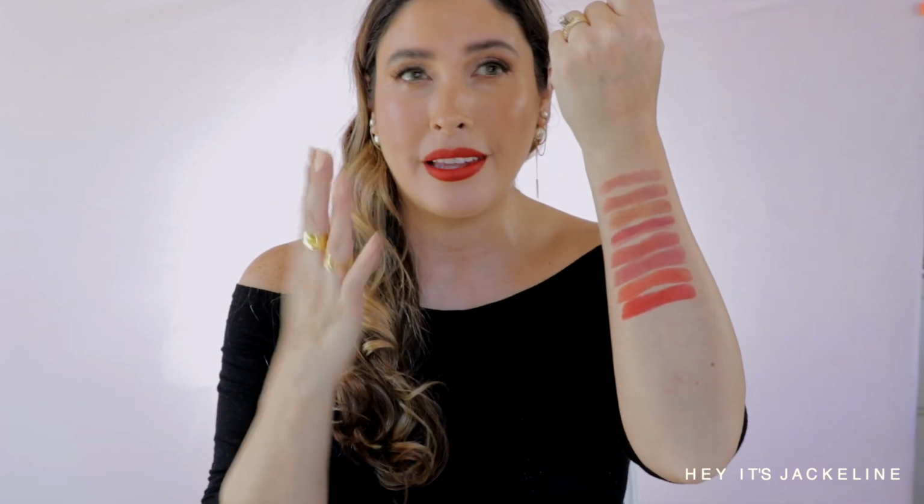And now they say they are transfer proof. There you go. Completely nothing. But let me tell you that after trying so many, they were easy to remove. And even though you may say your lips must be on fire, very sensitive, I don't feel that way. These lipsticks didn't make my lips feel like they are falling apart or burning, that irritation kind of sensation. They do not.